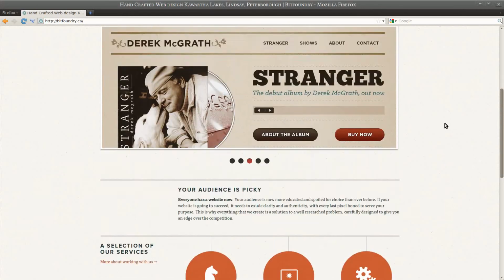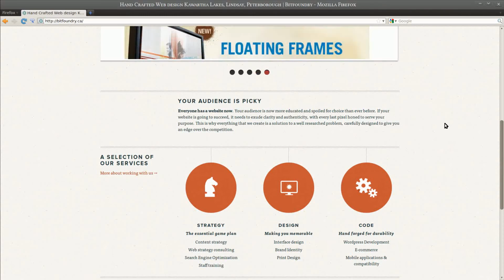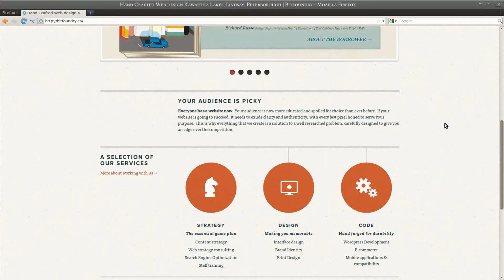Finally, we get to the body copy, which is very short. And it says your audience is picky, everyone has a website now, your audience is more educated and spoiled for choice than ever before. If your website is going to succeed, it needs to exude clarity and authenticity with every last pixel honed to serve a purpose. This is why everything we create is a solution to a well-researched problem carefully designed to give you an edge over the competition. Now that's quite good copy.